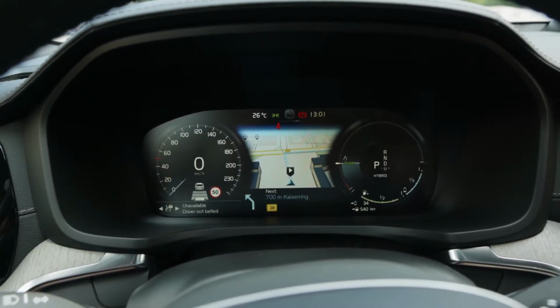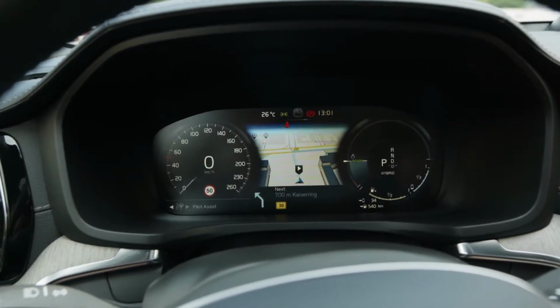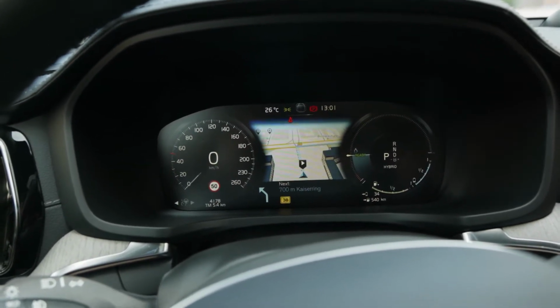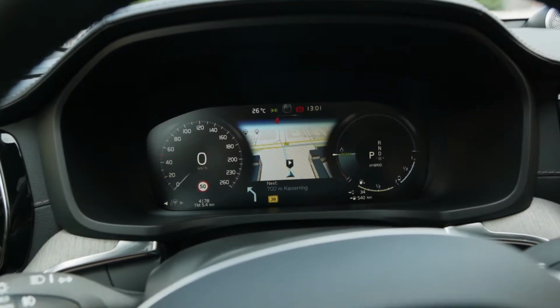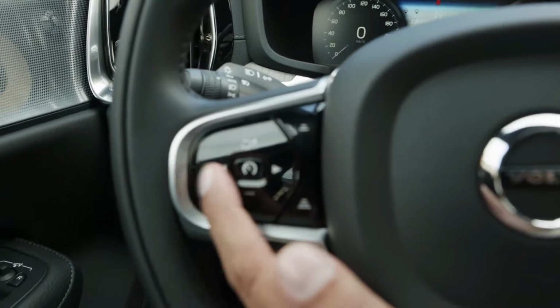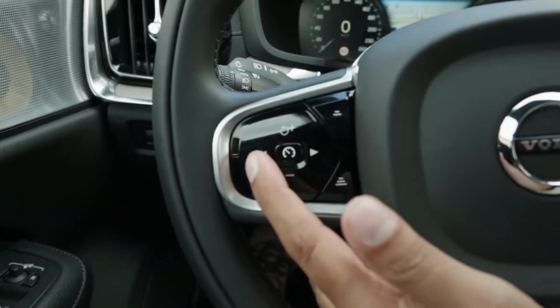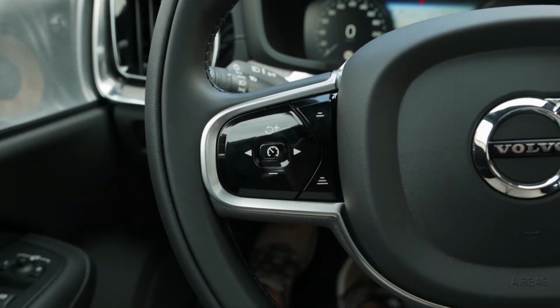You have different options, for example, the Pilot Assist, which is kind of like a smart driving assist, which controls the radar-controlled adaptive cruise control along with the lane keeping assist. Really interesting, and we'll test this out once we're driving, but you can also just have adaptive cruise control or a speed limiter. So these options can be controlled with this over here.